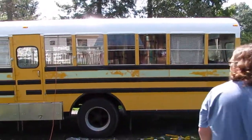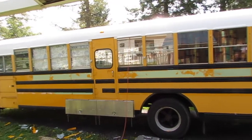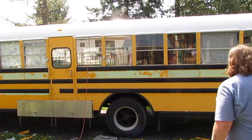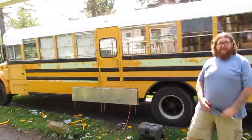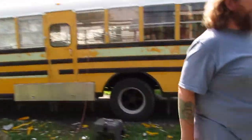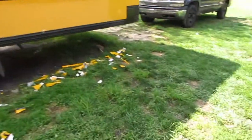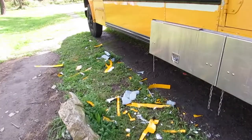Hey, look at that, YouTubers. One side is completely done. No more stickers, no more words, no more directional arrows, nothing. Check out the path of destruction. It's the path of destruction for the stickers, for the reflective tape.